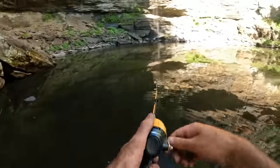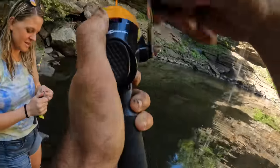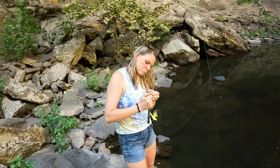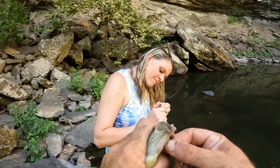I got a bite. I don't know what that is. He's not big. Despite my drag noise, he's not big, but it's good for another daily double. We're trying to get the big ones. We're trying to get the baits out there down deep. These green sunnies are just ruthless.